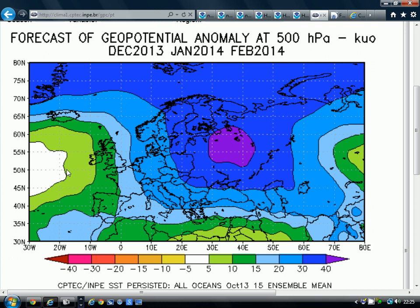Anyway, what the Brazilian model is going for is lots of high pressure across much of Europe, in these blue colours, even extending out to Britain and Ireland. We're still just about under above average heights, but the core of the high pressure is across eastern parts of Europe and into western Russia. We've got this deepest of the blue going to purple curve. So that's lots of blocking there from Siberia going into eastern parts of Europe and Russia.